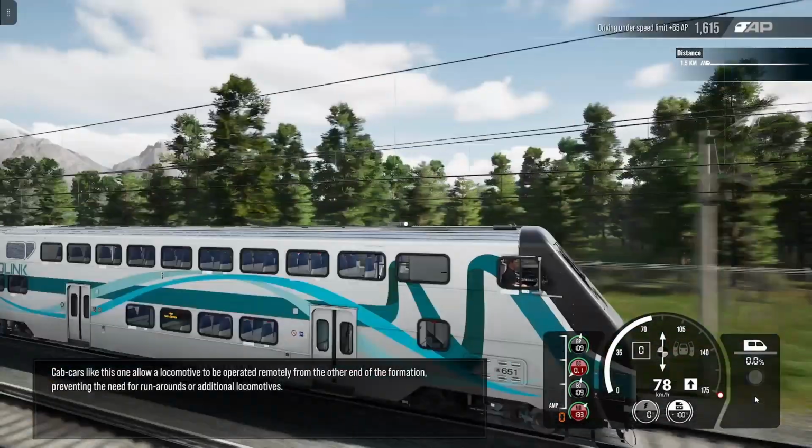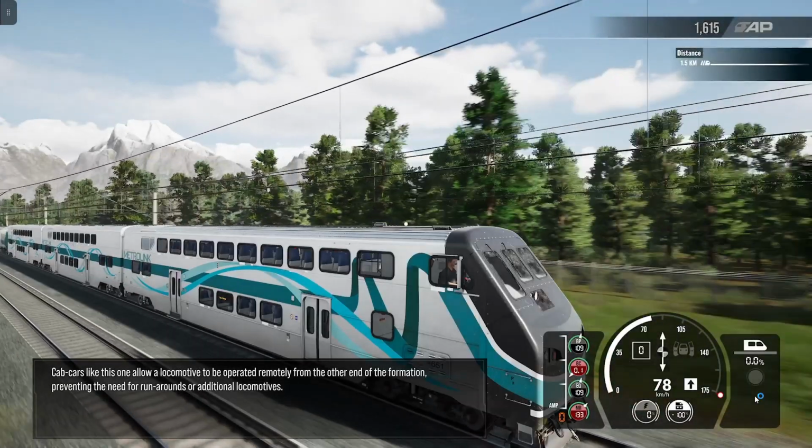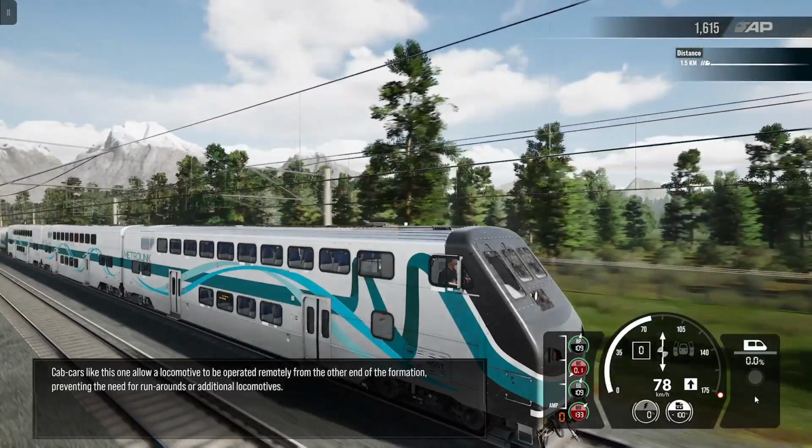Cab cars like this one allow a locomotive to be operated remotely from the other end of the formation, preventing the need for runarounds or additional locomotives.